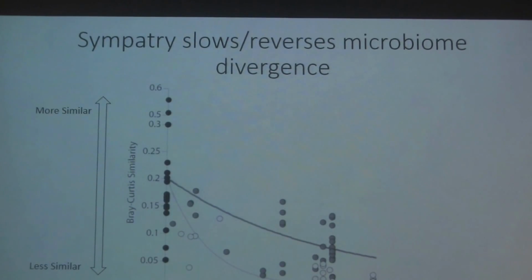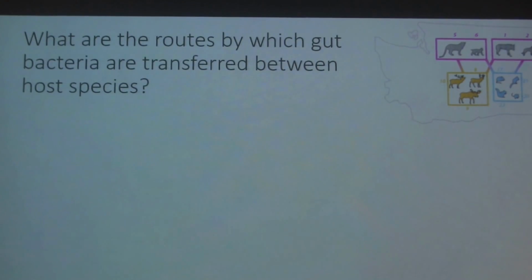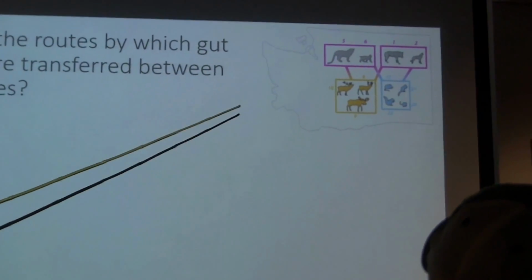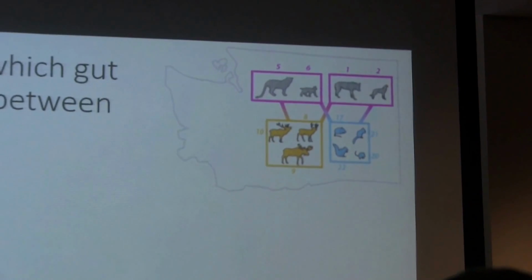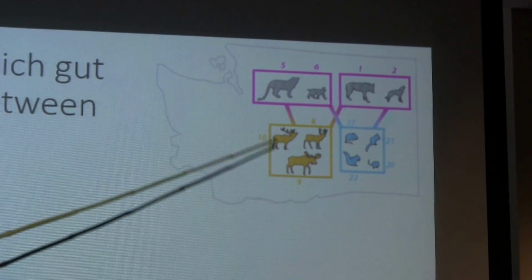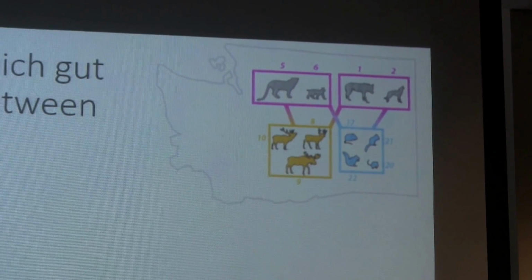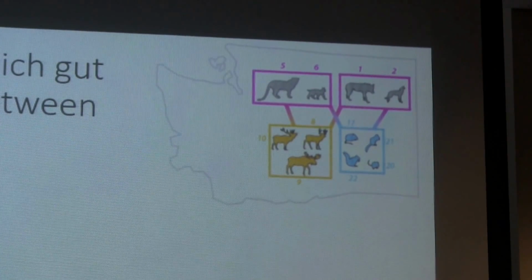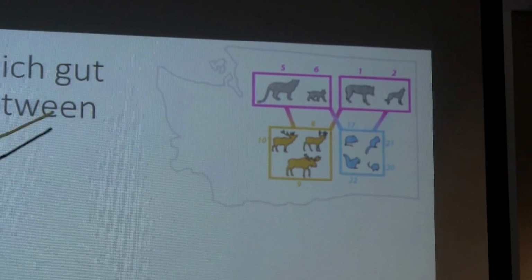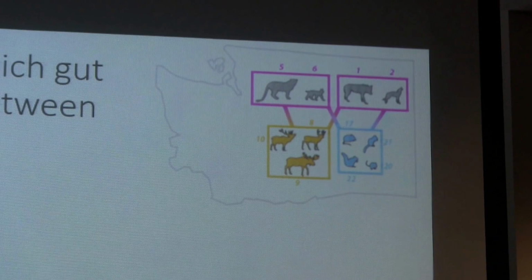But we'd really like to be able to answer the question of what are the routes by which gut bacteria are transferred between species. To do that, we can leverage the fact that our data set includes samples from lots of host species that all live in sympatry together in northeast Washington. This is a set of species that are all found in the same geographic region: cougar, bobcat, wolf, coyote, deer, moose, elk, pocket mice, chipmunks, squirrels, and deer mice. This figure is showing the preferred predator-prey relationships between these different groups of hosts.